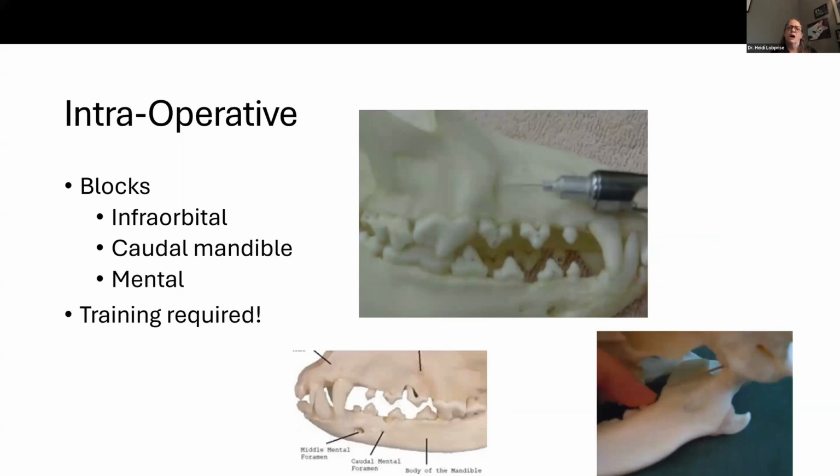So as we look at intraoperative blocks, I know there are some dye studies with infraorbital blocks in cats that still show good infiltration there. I tend to do a caudal approach to the maxillary block, and I'll show you that in just a bit. We also look at the caudal mandibular block, or the inferior alveolar block, but we need to know the anatomy. We need to know where the nerves are. We need to make sure we don't damage anything.